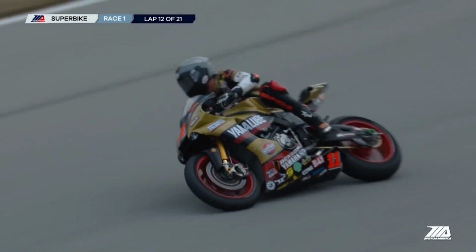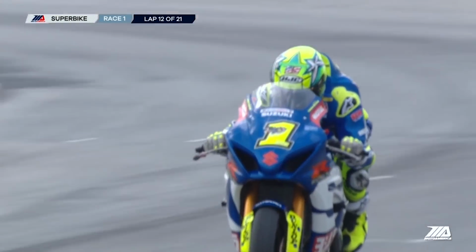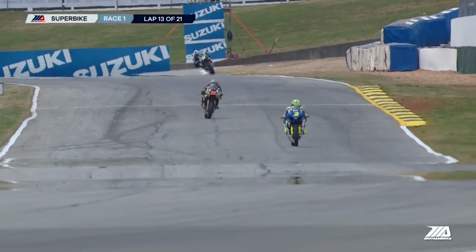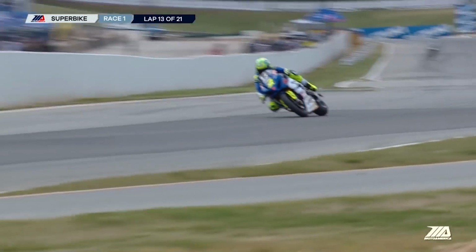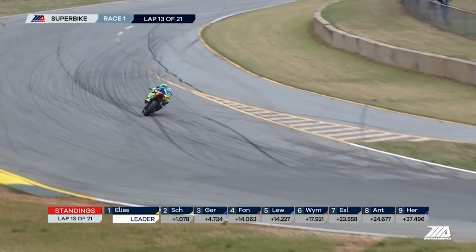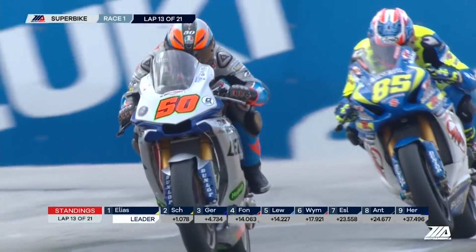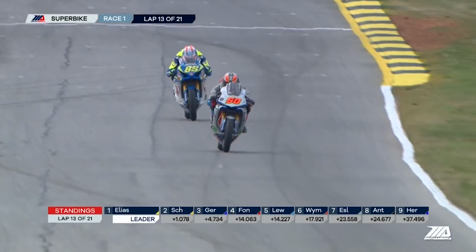So the reigning champion is playing his cards right as his championship favorites, Cameron Bobier and Roger Hayden, took huge tumbles, as Hayden has been out of this race, as well as Cam Peterson. Max Flinders, who was scheduled to be on the grid, is a do not start. So it's Elias, Skoltz, Gerloff, Fong, Lewis on that M4 X-Star Suzuki in 5th spot, so he'll collect a heap of points, will Jake Lewis. Kyle Wyman in 6th, Danny Eslick in 7th, David Anthony in 8th spot.